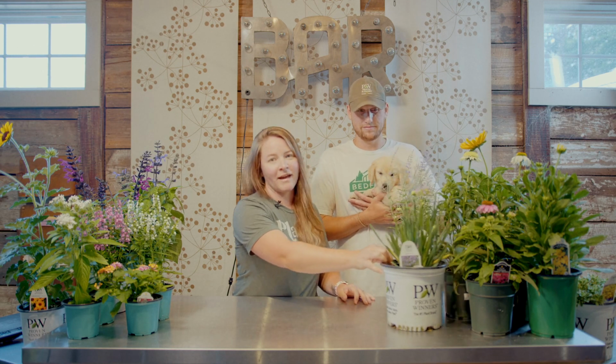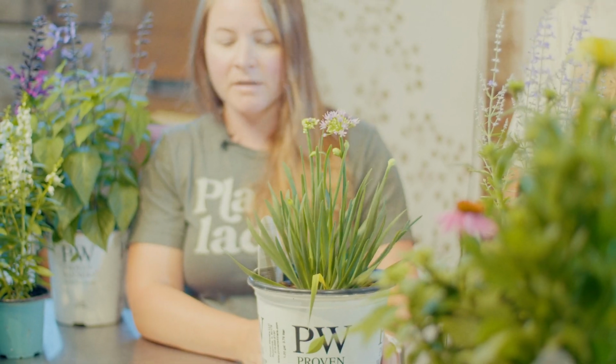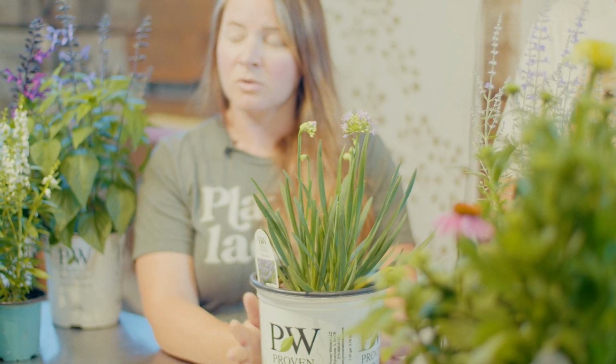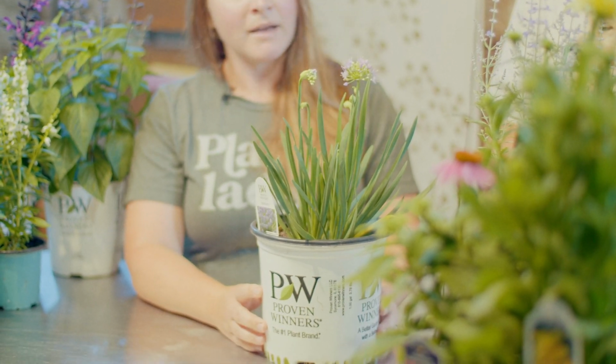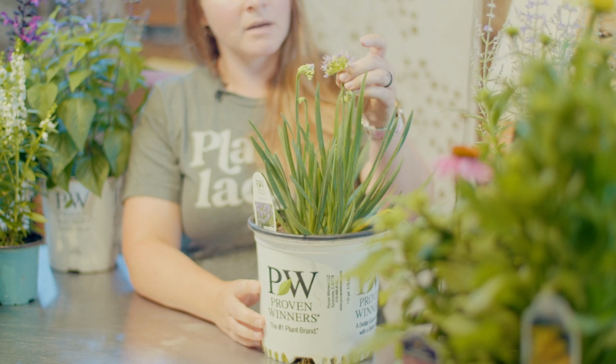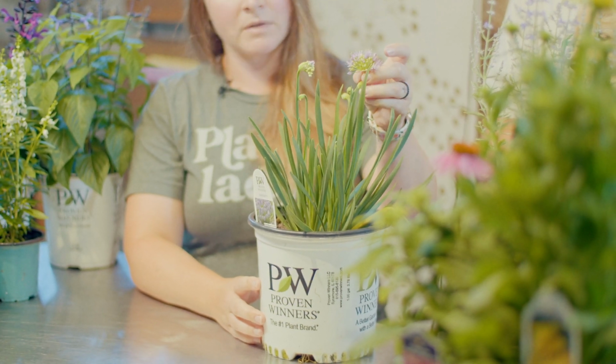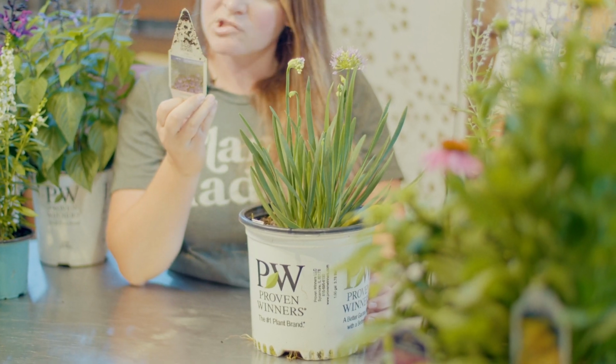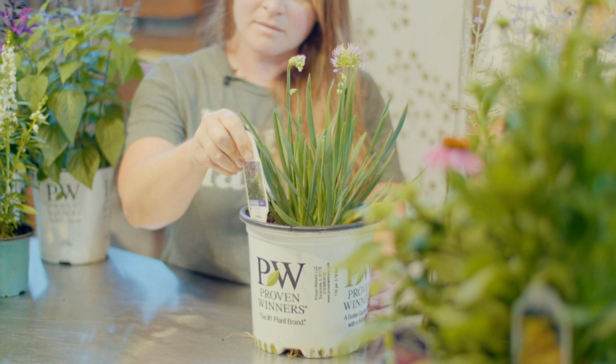Pick number two is Allium. Here we have the Serendipity by Proven Winners. This one also is great in the intense heat. It has a lovely lavender color. These are ornamental onions for those that don't know. They get about 2 feet in height. So this is great for in between a backdrop and a ground cover. Adds a very soft lavender color.